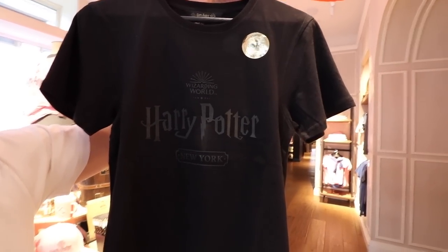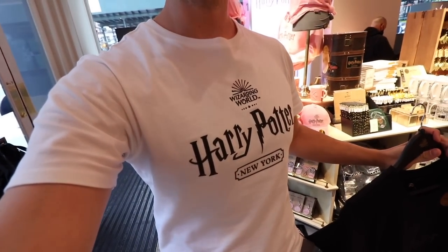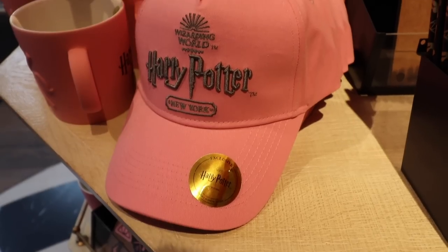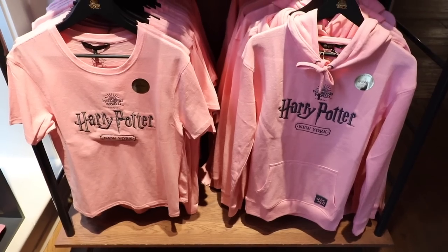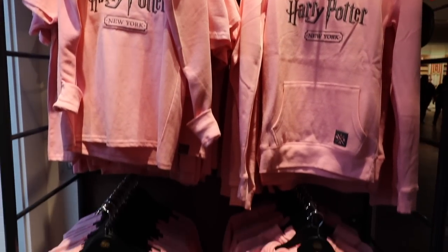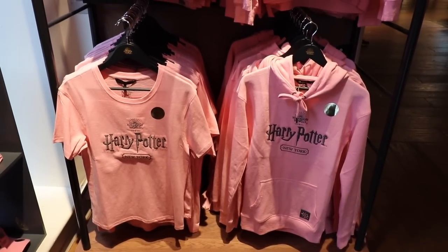$30 for this black t-shirt and this white t-shirt. $69 for these spirit jerseys. $15 for the exclusive pink mug, $25 for the hat, $32 for the t-shirt, and $65 for the hoodie. Now, the pink collection is a limited edition, so grab them while you can.